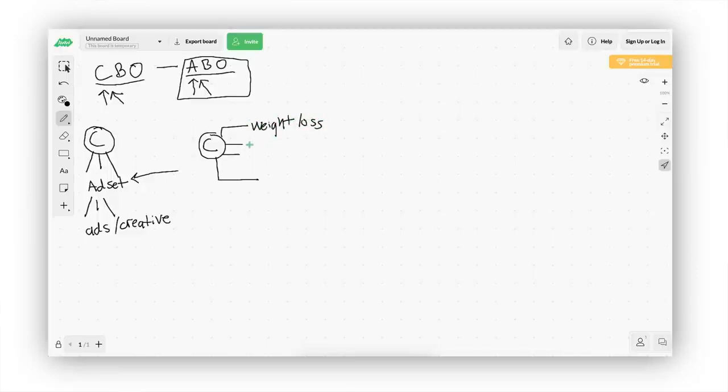And this one can be keto, for example. This one can be fitness, for example. And then the last one can be Weight Watchers, right, as a brand. Now, here's what we want to do as well. We want to use a little bit of common sense.